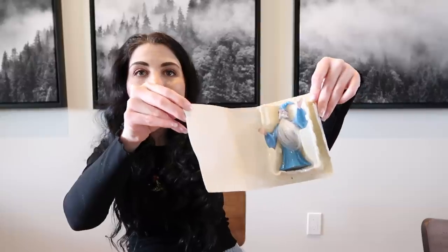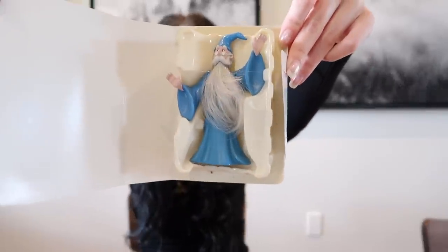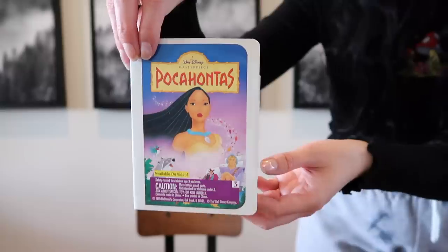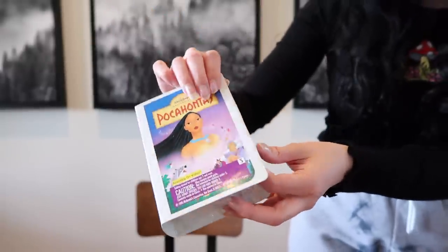So this first one is The Sword in the Stone. If there is a large spider in here, I'm gonna literally scream so loud. Sorry, I'm just looking first. Oh, it's Merlin. Have you guys seen this movie? This was such a good movie as a kid. So this one is Merlin the Enchanter. Love him. Okay, then we have Pocahontas.